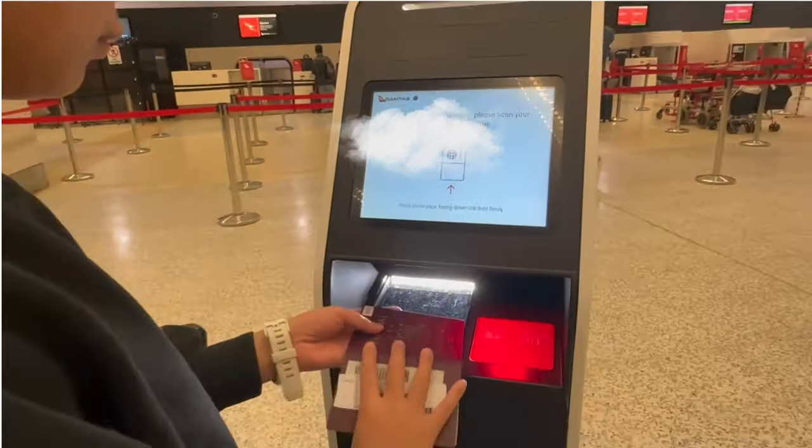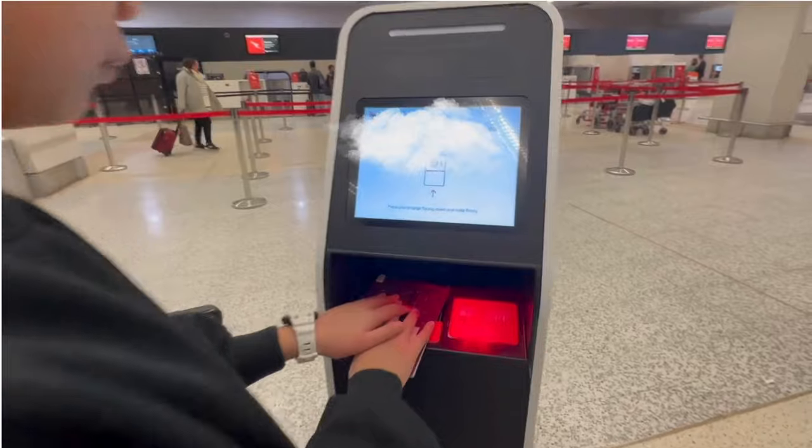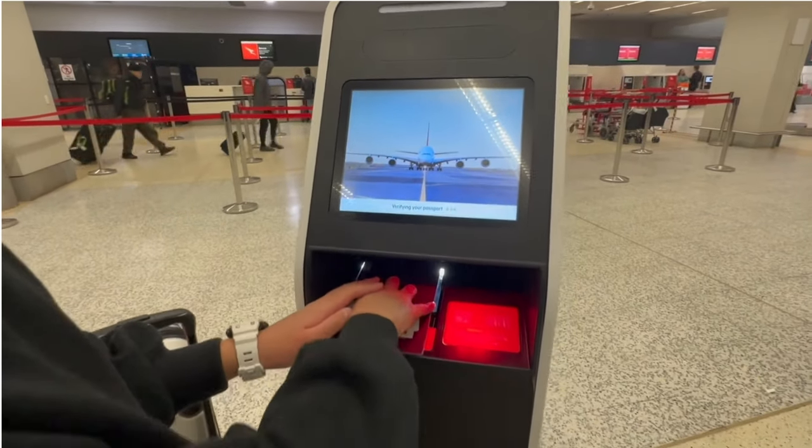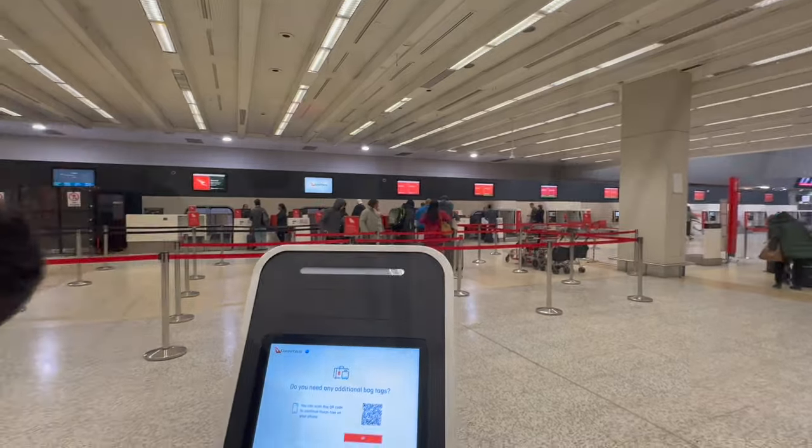Self-check-in din dito kay Qantas. So, you need to scan your passport and your boarding pass. I have the boarding pass in the app. So, I just scanned it. Then, it's gonna print your bag tag. And then, we proceed there for bag drop.